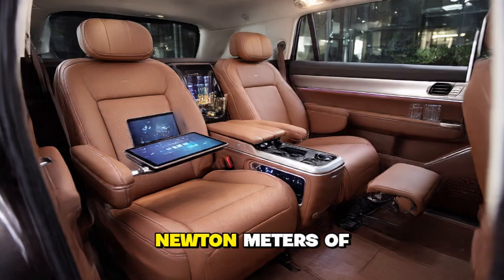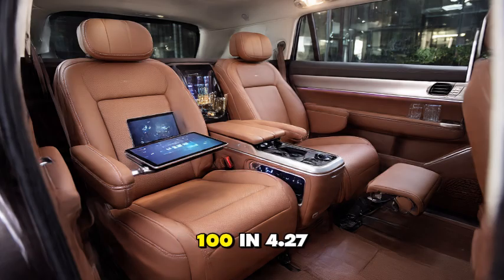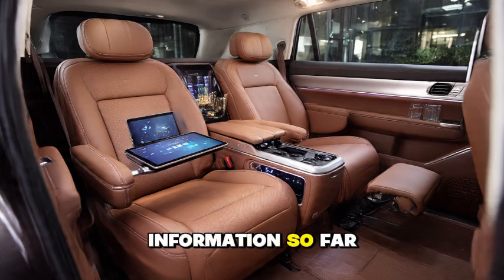That's 680 Newton-meters of torque. I think something like that. Might even be a bit more than that. That will get you 0 to 100 in 4.27 seconds. So again, pretty damn quick. On the Max version, which we have, the all-singing, all-dancing one, you get a total of 578 kilowatts. And I don't know yet what the split is front and rear, whether you get 254 on both axles or if you get more on the rear. We don't know. They haven't really given us that information so far, but that again is blisteringly quick.